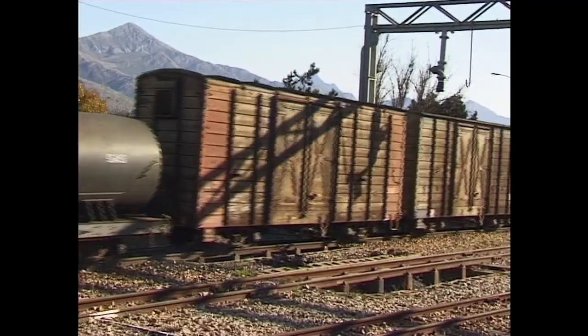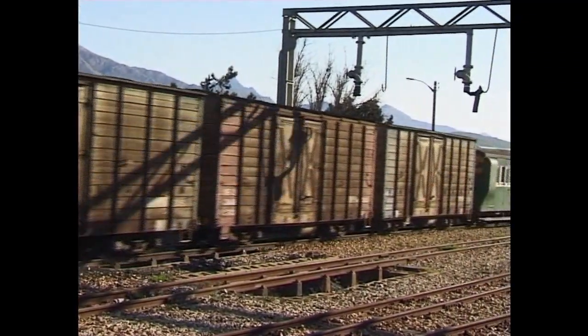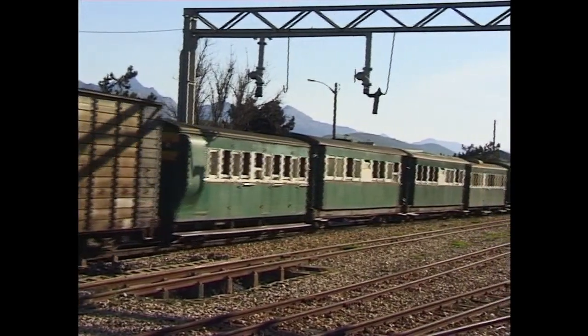Examples of NGG16 and NG15 can now be seen in Great Britain, including the two NGG16s, which are now in service on the Welsh Highland Railway.